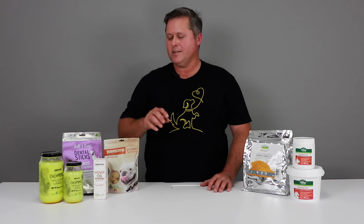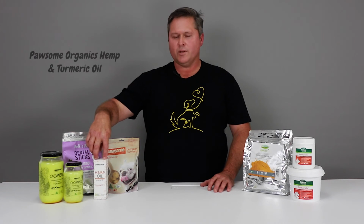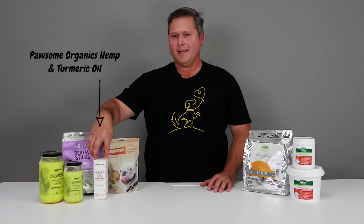The hemp oil supplement, it's suitable and seems to be reasonably palatable for cats. Getting something like turmeric into cats could potentially be a little bit difficult, but that's a blend that seems to be a little bit more palatable.